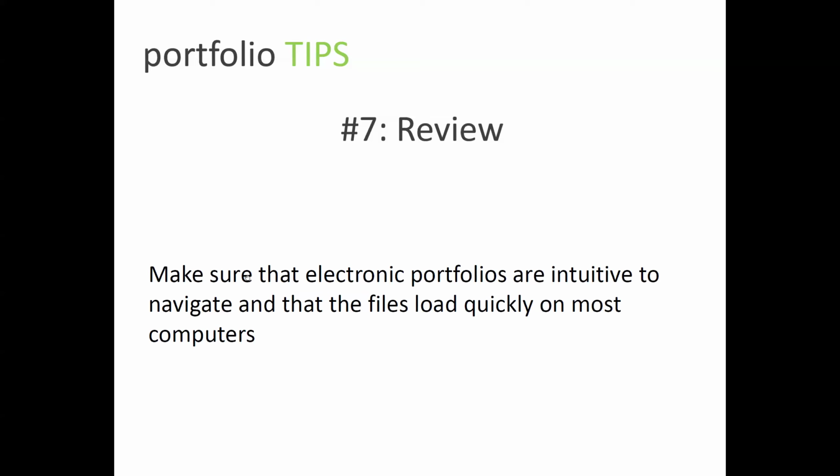Of course, make sure the electronic portfolios are intuitive to navigate, right? And the files open quickly, because the worst thing is to have a portfolio that is, let's say, 100 megabytes, and you click and you've got to wait for it to load. So this is why under 5 megabytes is ideal for portfolios. And of course, a PDF file.